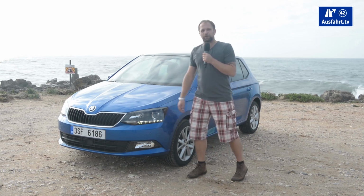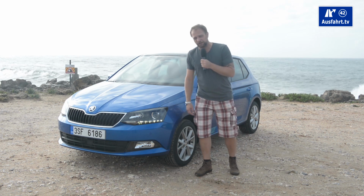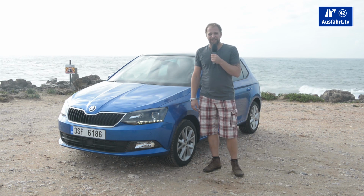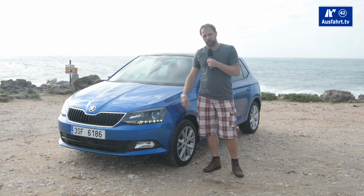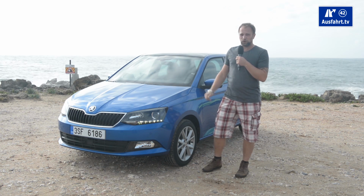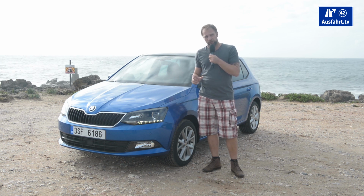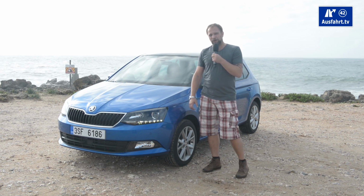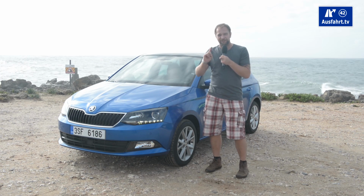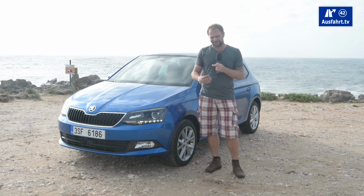Let's look at the changes from the outside, and I can tell you it's a completely new car overall. It starts with the dimensions. The new Skoda Fabia is 9 centimeters wider than the old version. It's 3.1 centimeters less tall, and it's not even a whole centimeter shorter than the previous version, but I don't know how they made it. Inside you have 1 centimeter more space. So they made it shorter but with more space inside.